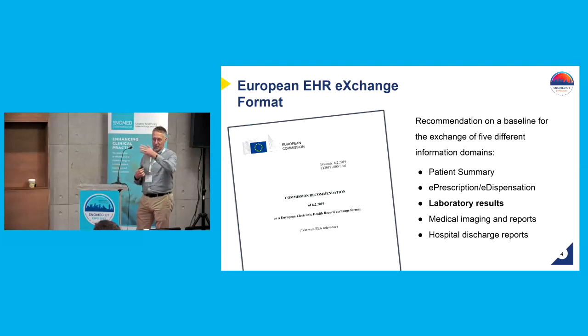So you could now share e-prescriptions between European Union member states. And then they added three more: laboratory results, images and imaging reports, and hospital discharge reports. And now we will talk about the laboratory results.